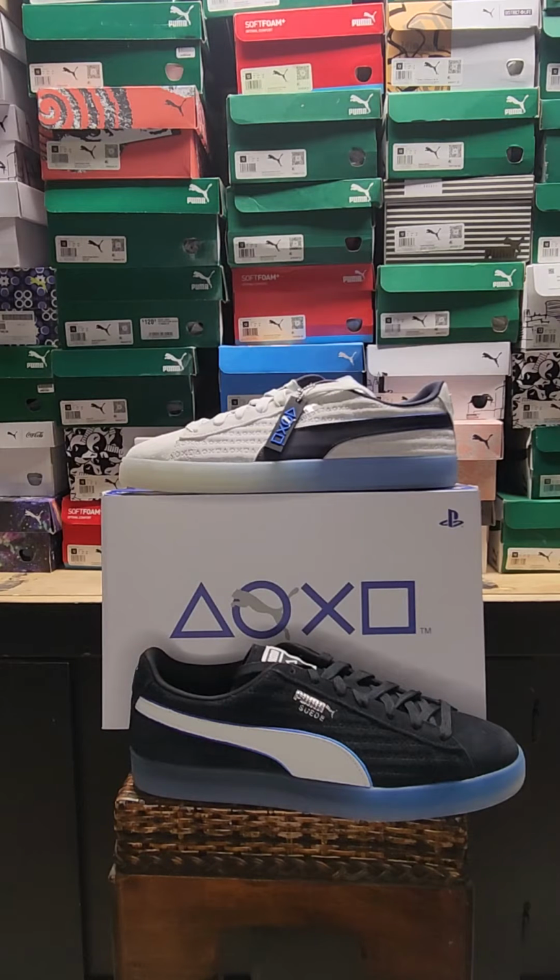But it does come in at $74, and I believe this shoe was $100. So if you want, it's a budget friendly shoe, man. You can go pick that up. I was thinking about getting it, but I'm going to wait till it gets marked down a little bit, then I'll jump on that shoe.